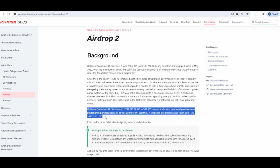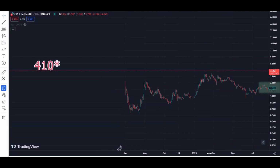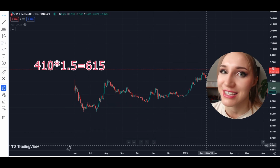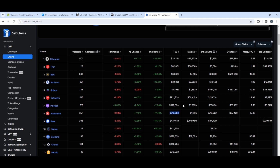As for Airdrop 2, Optimism distributed about 12 million OP to 3.8 thousand unique addresses. Airdrop 3 took place on Monday, September 18th. During the airdrop, about 20 million OP were allocated to 32,000 unique addresses. Generous airdrops after listing could give a participant from $600. Not bad, it is very good marketing, I suppose. At the moment, Optimism is in 8th place among EVM-compatible networks. It has a volume of locked assets of about 913 billion won and lags behind competitors Arbitrum and Polygon.